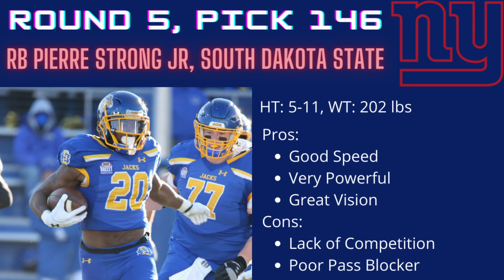Kind of what his issues are, he's not exactly a great pass blocker. In terms of pass catching, he's average. He doesn't really have a good route tree or really a great route runner, but he has solid hands. It's average. It's not really a pro or a con for him, but he certainly is a poor pass blocker, and that's something that's going to have to improve at the NFL level.